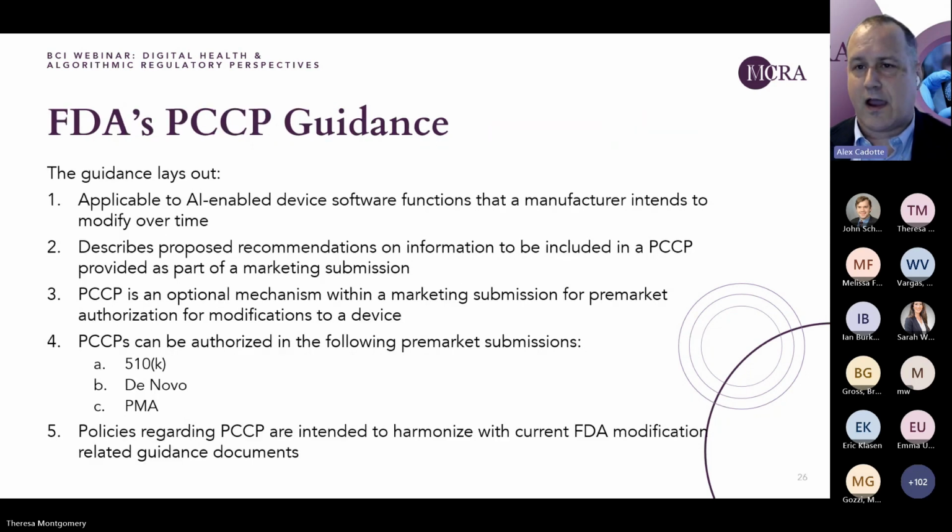So FDA's draft guidance for PCCP lays out some really specific things. With the guidance that's out there, this guidance is very much applicable to machine learning device software functions. However, as I mentioned earlier, predetermined change control plan is part of law, so it's actually much broader than that, which I'll touch on in just a few minutes.